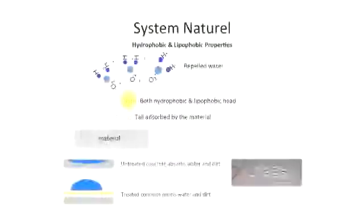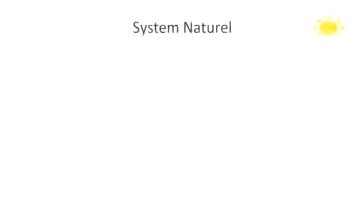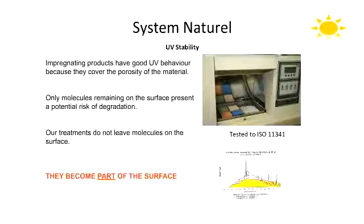The chart here demonstrates the technology behind M-Guard, where you can see how the hydrophobic and lipophobic heads are absorbed into the material and protect the porous surface. System Naturel has excellent UV stability because molecules remaining on the surface degrade, but because it becomes part of the surface, you don't get that fading.